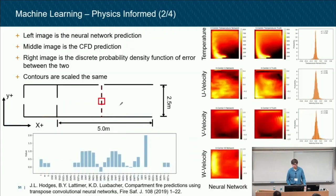I think I've got another slide on that. Yeah. So just showing an example here. There's a compartment fire. And you see on the left prediction is the neural network's prediction of temperature and then 3-component velocity. The center is showing the CFD prediction in FDS and showing the histogram of error. All the contours are scaled the same. You can see that the approximation is very good overall. This was all test data, so it wasn't used in training the model, but it was developed from the same set of parameters, so we're very clearly not extrapolating.